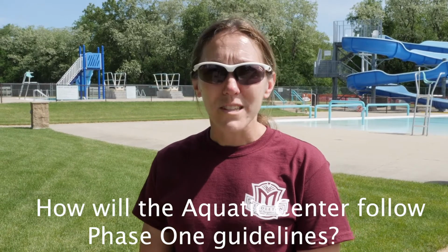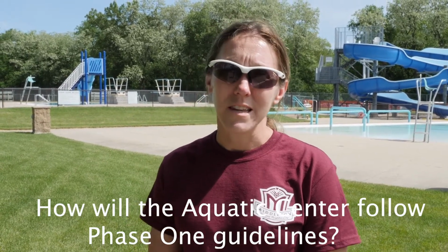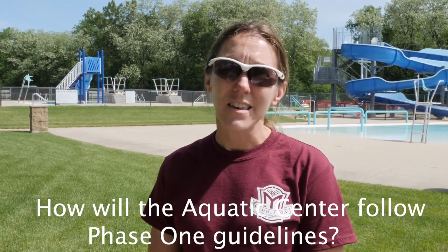Phase 1 guidelines of the Forward Dane plan include various things that we will have to do at the Aquatic Center. You will have to exit a separate area than where you've entered. So you'll be coming into the facility, you will be checking in. You will have to sanitize before you enter the locker room. You need to shower before entering the pool water. That's not a change due to COVID-19, just so you know. You're always supposed to shower before you get in the pool water.